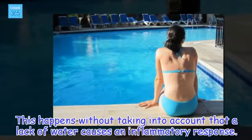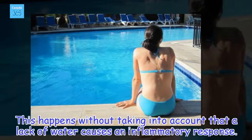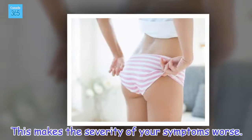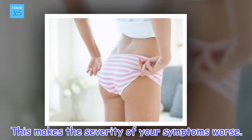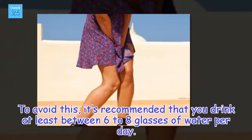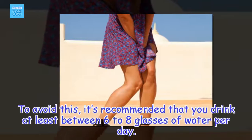This happens without taking into account that a lack of water causes an inflammatory response. This makes the severity of your symptoms worse. To avoid this, it's recommended that you drink at least between 6 to 8 glasses of water per day.